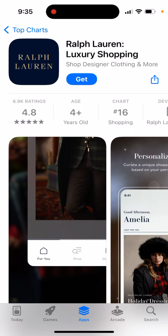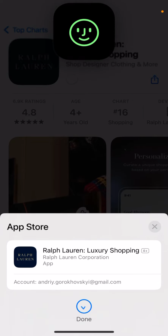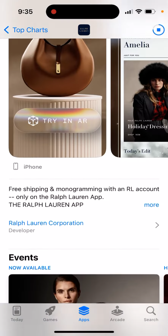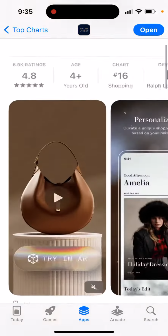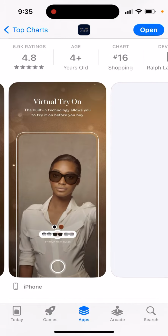Here's the Ralph Lauren luxury shopping app. So yeah, a lot of people are trying it out during Black Friday and the Christmas holidays. There are some deals and discounts, and there is a separate app, so it can be easier for you. Also, sometimes only in the app they offer some kind of discounts and deals. And then there is a new feature where you can try it out in AR.